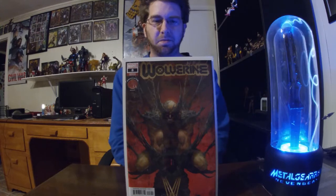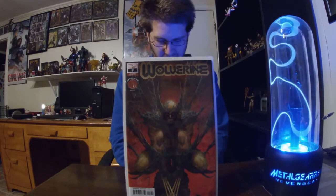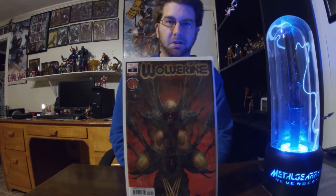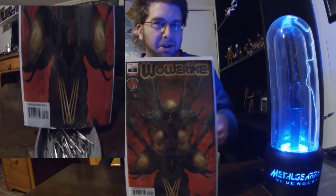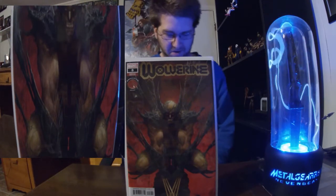All right, next up we got another title. One of my favorite characters here, Wolverine. This is number 8, and this is the Del Mundo Nullified variant. This is kind of like if Knull got his hands into Wolverine, what he would look like. I think this cover is really badass looking.